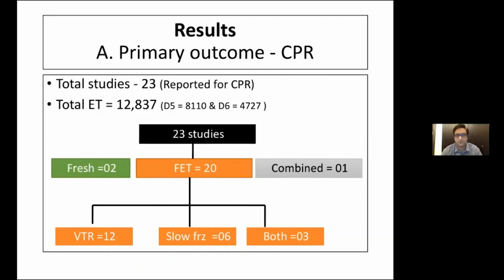Coming to the results, the primary outcome analyzed was clinical pregnancy rate. For this, 23 of these studies qualified, which reported on the clinical pregnancy rate. These included a total of 12,837 embryo transfers. As you can see, the majority of these are day 5, almost 63% of these transfers are day 5 transfers, and around 4,700 are day 6 transfers.